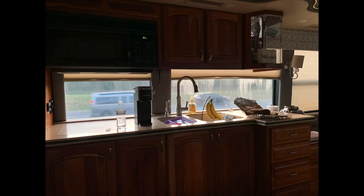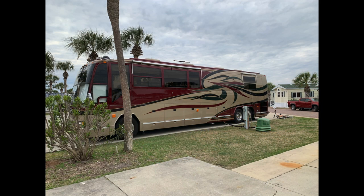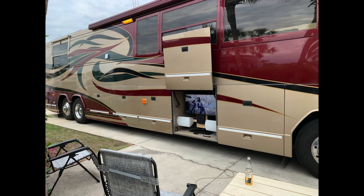Hello, what I thought I'd show you here is just what it looks like on the inside after we stopped. This is when we had some breakfast. We ended up getting in about 6 hours later and got it set up. This is just some pictures of the outside, and I'm gonna end up doing a clip on the hookups and then tell you about the inside.